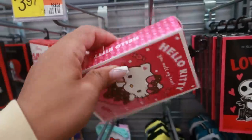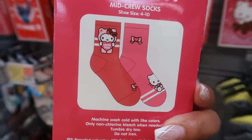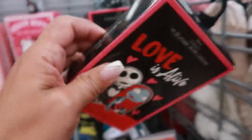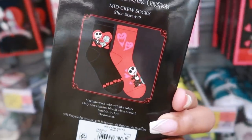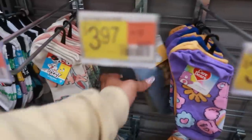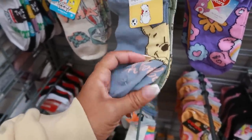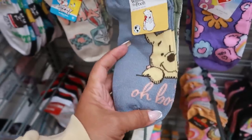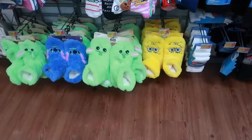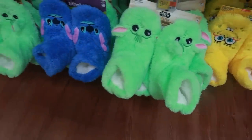Hello Kitty, You Melt My Heart, the box is cute. Oh, look at that, very, very cute. And then another Nightmare Before Christmas right there. Cute socks. Oh, it says, oh boy. What does it say? Oh, it says, oh brother. That's so cute. Look at them house shoes down there, SpongeBob. These are $10 in Stitch.